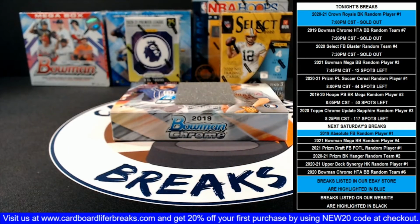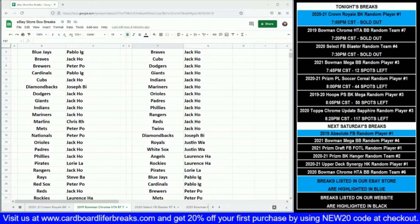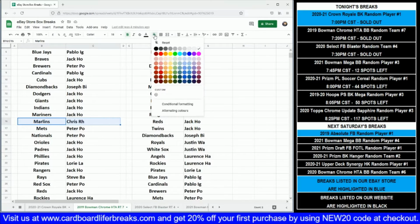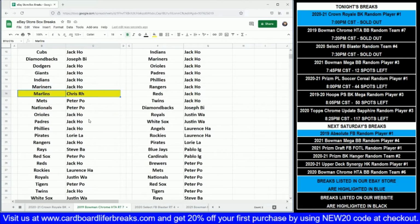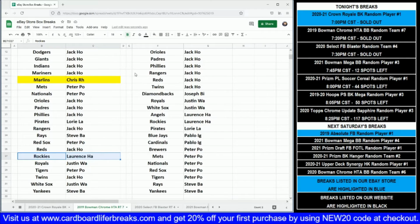So now that we have opened our box, let's go back to our list and see who gets which cards. There we go. So our Jordan Yamamoto first Bowman autograph for the Marlins goes to Chris. Congrats on that, Chris. And then next, we have two autographs of Taryn Vivara, one base and one purple refractor, both for the Rocky spot. And those both go to Lawrence. Congrats on those, Lawrence. Got two cards in one box. Not too shabby when it's a three-card box.